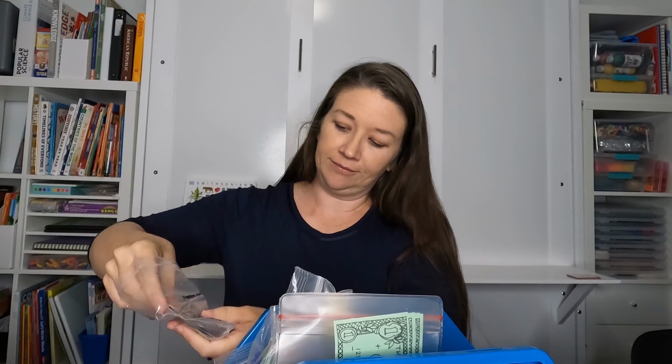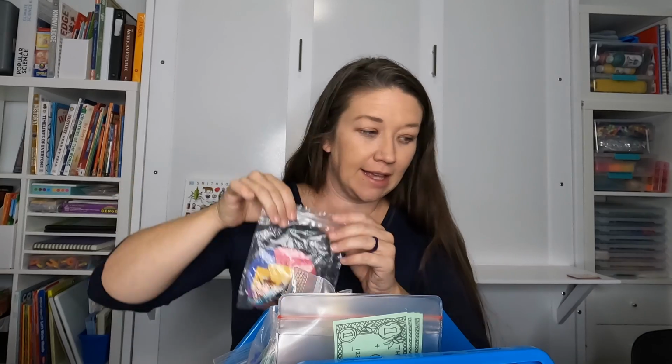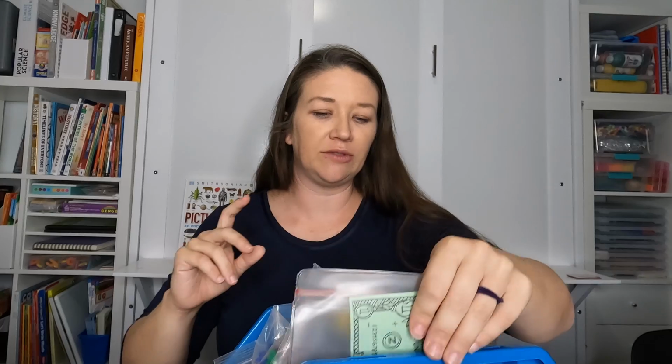And then we have fractions in circle form. So we have 1/4. And so we'll look at it in a pie graph or a circle form of a fraction, just for another way to do it.